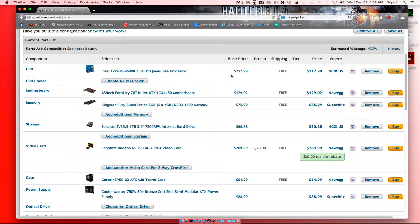For our CPU, I went with the Intel Core i5 4690K. Last year I started off thinking, let's go AMD, because everybody's like, AMD has 8 cores running at 3.0 gigahertz, and it's good. Then I started doing my research on what CPUs I should get, and I figured out that the Intel side of CPUs should actually be a lot better.